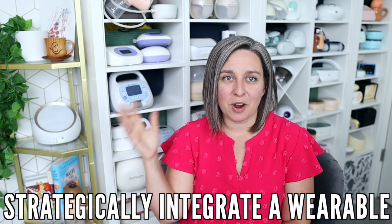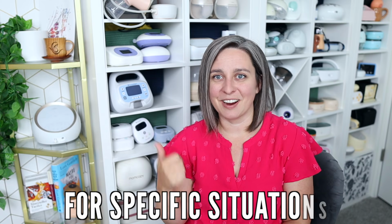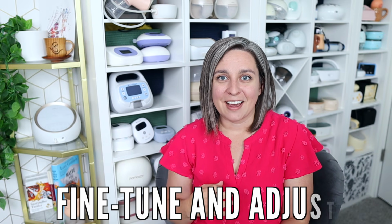Once we have a really solid foundation in place and the client really understands their own body and their own milk supply, step 2 is to strategically integrate a wearable for specific situations, right? Meetings that you can't leave, procedures like Monica's where she's stuck in surgery, or sometimes when privacy is limited. Ideally, not for every session, but strategically and intentionally. Again, this varies mother to mother depending on what they need and depending on the situations that they are faced with. And then step 3 is to fine tune and adjust.